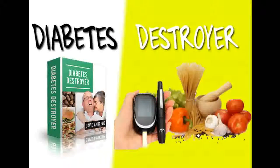Here's the key. It's not just about what you eat. It's about when you eat it. So your last step is step number 3. Time your meals to finish off your diabetes. In this module, I'll show you the precise schedule of when to eat which foods to keep your blood sugar as regular as clockwork. I'll show you the breakfast secret, the 1 key element that should be part of your breakfast every day. It tastes great and sets you up to keep your blood sugar balanced all day long.